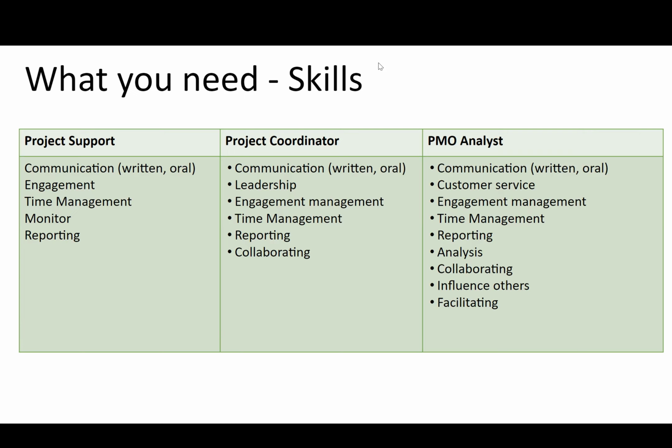You have to be able to monitor, and then reporting as well, because as a project support, you may be asked to support the project manager in putting together reports. Project managers, on a weekly or bi-weekly basis, pull together reports. This is simply looking at updates on things they've done during the week, or over the last two weeks, or over the last month, depending on the governance in place in the organization. So you put together a report of what you have done and what issues you have. I will go into that shortly. So as a project support, you may be supporting the project manager in doing that.